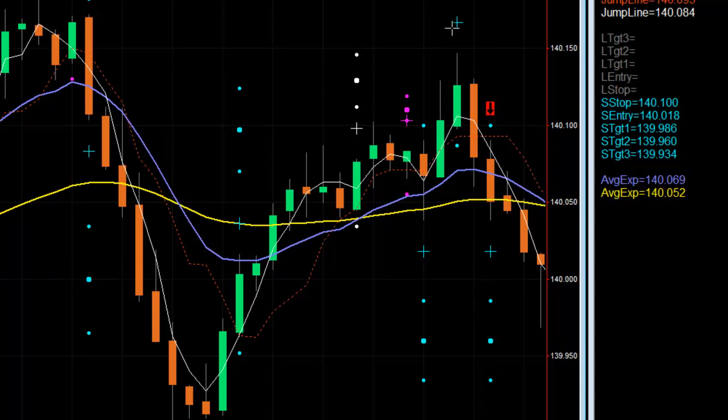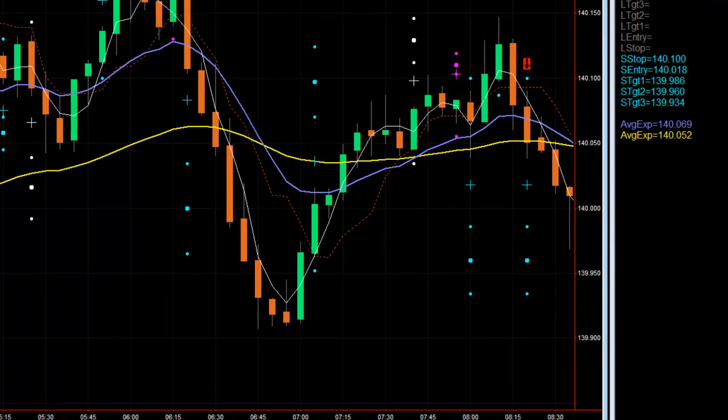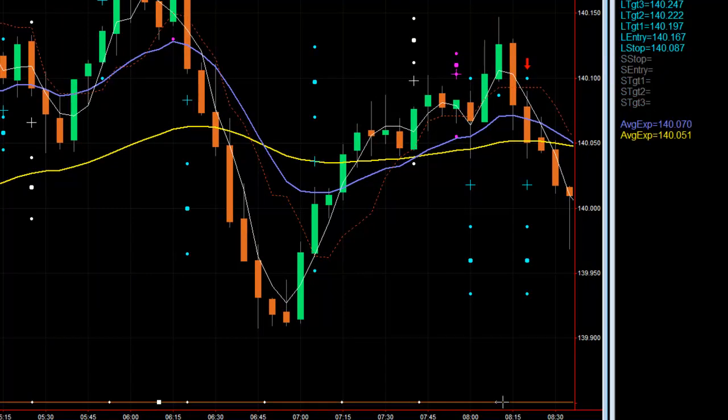And we can go ahead and take a horizontal line and put it down here at 85 just to kind of mark our first target. So that's our first target down here. Now you can trade this with NinjaTrader or MT4. I just prefer TradeStation because it's easier to maneuver and it's the platform that I use.